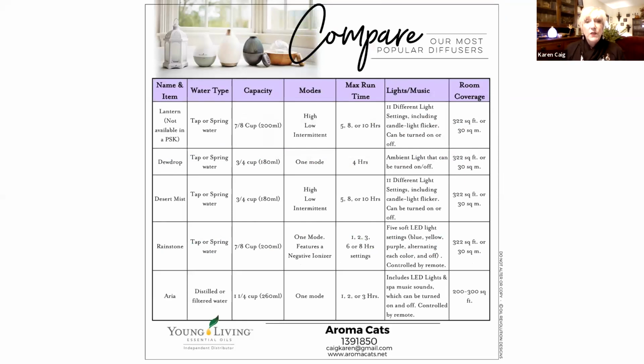Okay, so which diffuser? I still don't have the lantern diffuser. It came out, and probably as soon as it's part of one of the premium starter kits, I'll probably get one then. It's so cute. And it's a little bit bigger, you know, the capacity. This little comparison chart will help you see. It holds a little bit longer. It runs a little bit longer. It holds a little bit more water. The Dewdrop and the Desert Mist hold the same, about 3/4 of a cup.